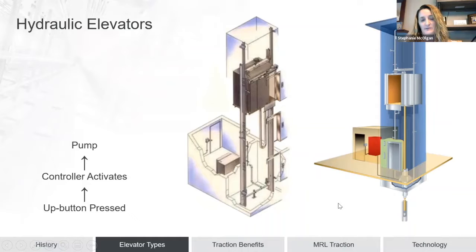If you have a 4 or 5 stop elevator, we were drilling down into the ground as far as you're going up, plus. The way it would work is you had this big tank of oil and a controller on the front of it, and a passenger would come up and activate the hall station. That would then tell the controller, which you can think of as the brains of your elevator.